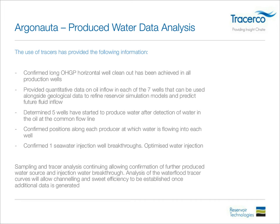So in summary, sampling and tracer analysis continuing allows confirmation of further produced water sources, as this project is still live. The injection water breakthrough can then be analysed for the interwell section as that data comes in a few months' time. And analysis of the water flood tracer curves then allows channeling and the sweep efficiency to be established once the additional data is generated.